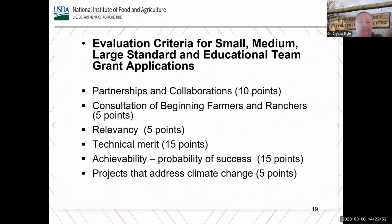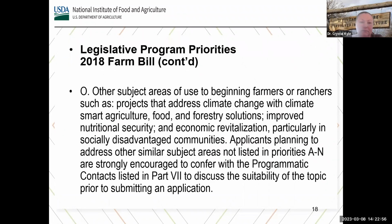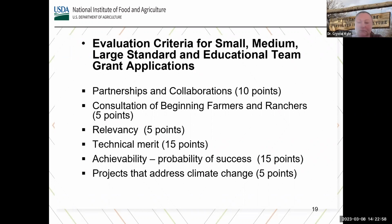Crystal, if I may add, in terms of the priorities, if you have other priorities in mind that are of state, county, or local significance, you can work on them and give your rationale as to why you are choosing those priorities.